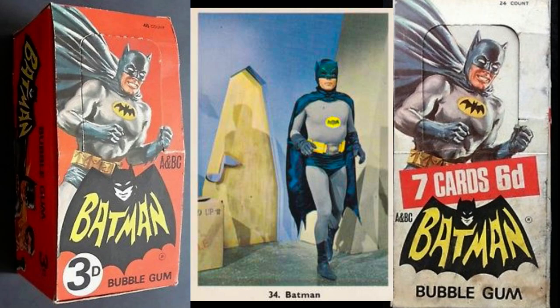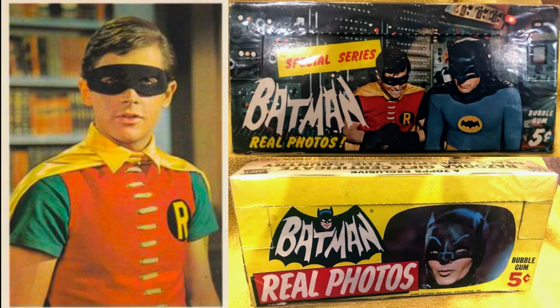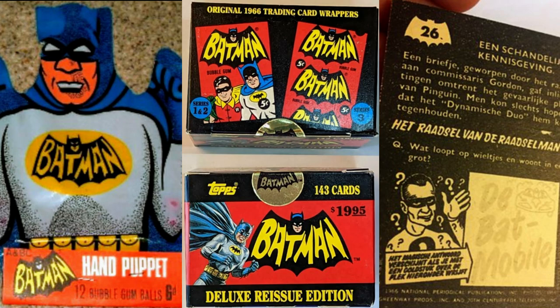So this time I'm delighted to have my friend Andy back, and this time he's brought along a batch of 1960s Batman bubblegum cards. I know you're going to enjoy looking through them. I cannot wait to take a look.